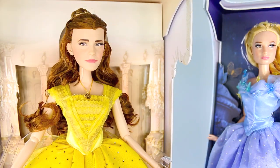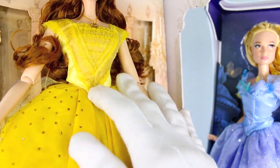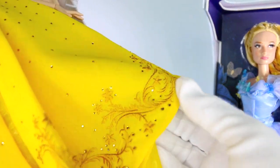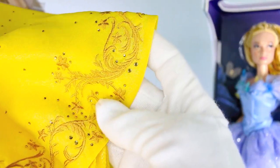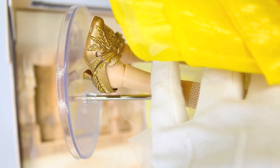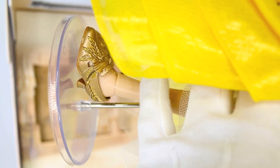We can also see the bodice a little bit better, you guys, right here. So all those details of the gold, and then as I move down, we can see the jewels that they've put along the dress. And then also down here, we do have that embroidery on the bottom. I like her shoes more. I definitely like Belle's shoes more than Cinderella's. I know Cinderella's had a little bit more detail with the butterfly and the pearls on the actual butterfly and the translucent holographic. I think my personal opinion is these.